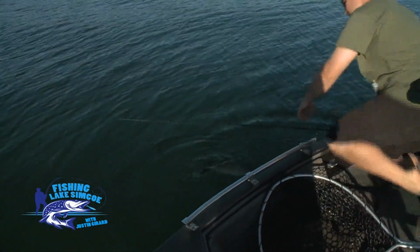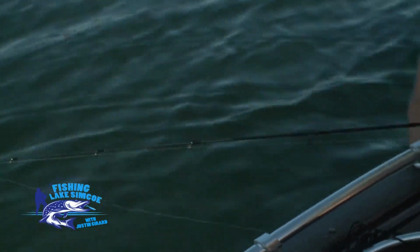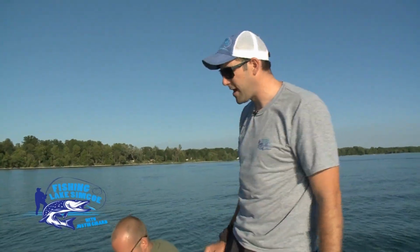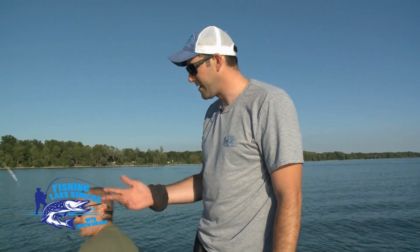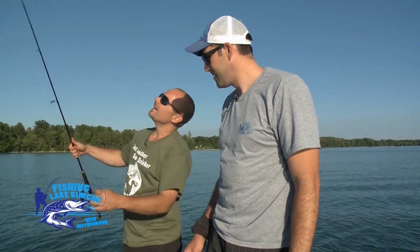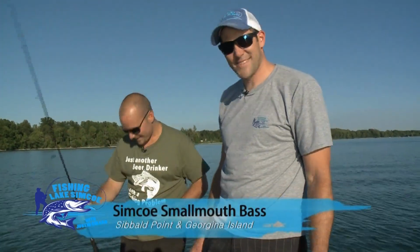Come on, buddy, there he goes. It'll take him a second. Usually they get their bearings and go back to the bottom, eating those crayfish, eating those gobies, chasing bait. Looking for leeches. Well, it's working because you've got a leech on there, and that's exactly what they're after. In the hot days, the leech is the lazy bait.